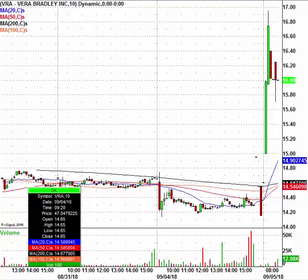This is another light volume stock. It does not trade 1 million shares a day. Probably trades around 200,000 on average. So these things do have overshoot potential. You got to be careful when you're trading these light volume names.